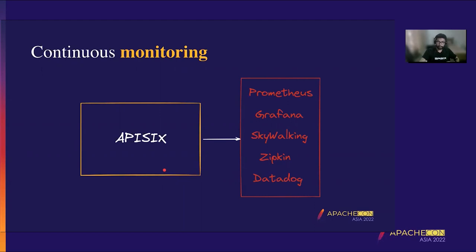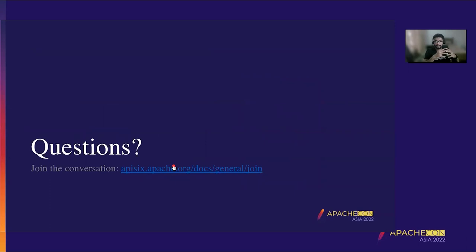And with that said, I finish my talk. I hope I've been able to give you an idea about the security aspects that APISIX and other API gateways solve. And I hope this will encourage you to look into APISIX and its security aspects and how it can help you protect your microservices and your APIs for a world that is fast moving to cloud native architectures.